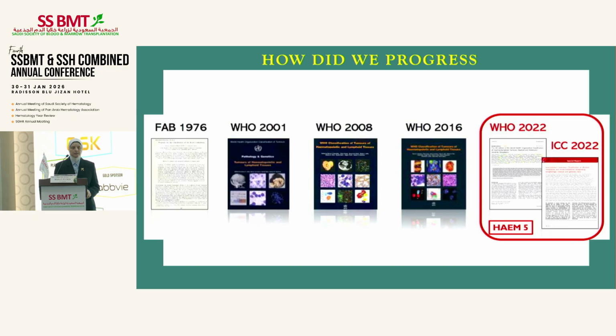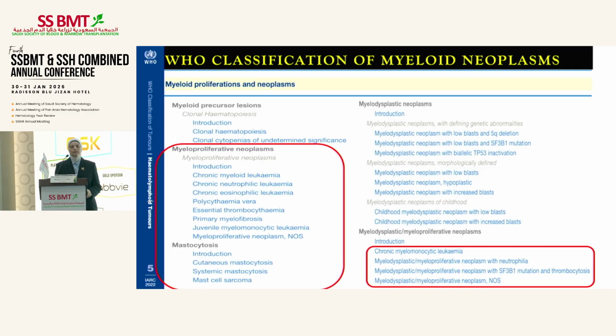Then we started to progress via the FAB classification, WHO classification, till 2022, when we started to have two classifications, WHO, what's called HEM5, and the ICC classification. With the WHO classification, this is the myeloid proliferation and neoplasm. We have chronic neutrophilic leukemia and myelodysplastic/myeloproliferative neoplasm with neutrophilia, which was previously called atypical chronic myeloid leukemia. This is what we are focusing on today.